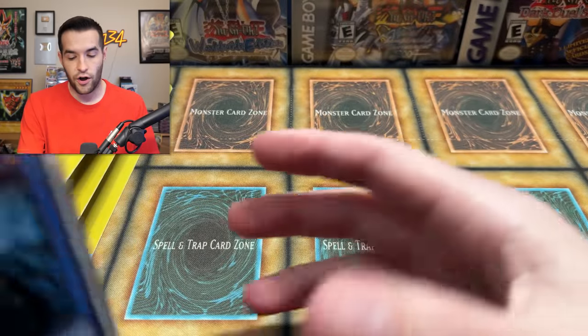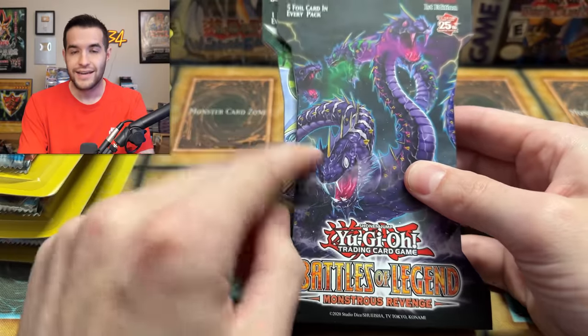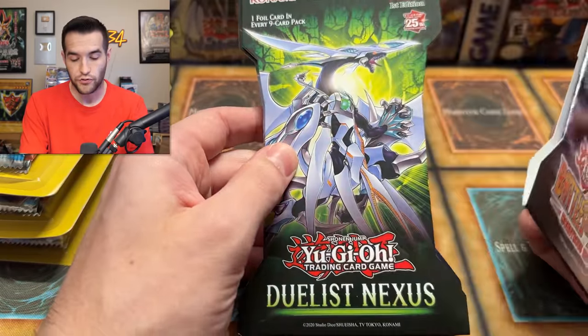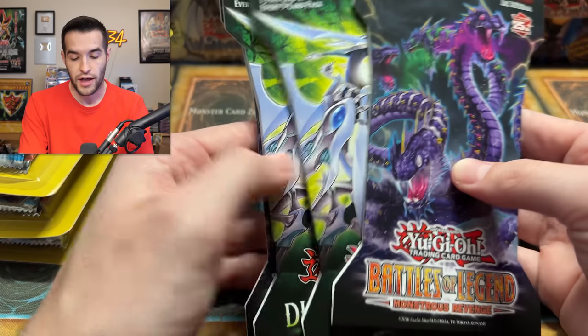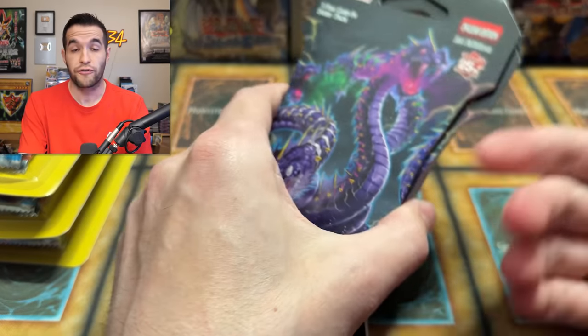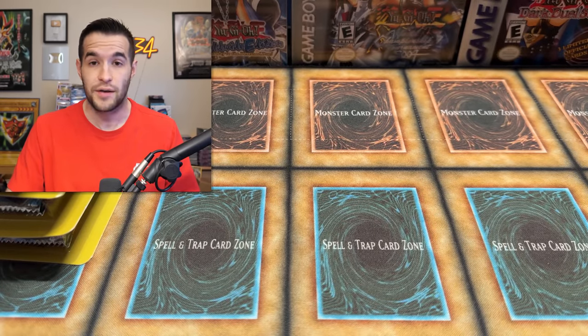I also grabbed a couple of blisters because we never got that Dark Magician, the Knight of Dragon Magic. We got a couple of those. Then I got a couple of Duelist Nexus because we still need to grab the Magician of Bonds and Unity. So we got four packs here extra. These were still like $4.50, so they were very expensive. I spent like $60-something to grab 10 packs. So not great in terms of price per pack.